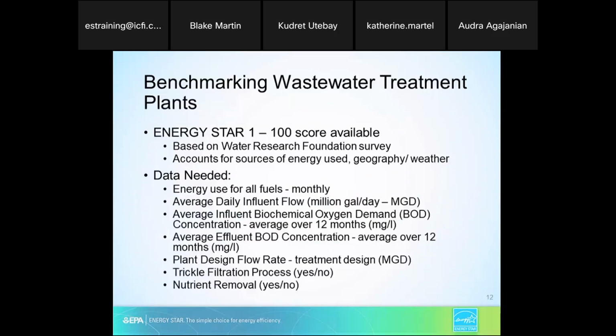For wastewater facilities, an energy performance scoring system is available in Portfolio Manager. After you enter the data into the tool, such as energy use and flow and basic data about your facility, you will get a performance score between 1 and 100. The scoring system for wastewater plants is based on national survey data collected under a Water Research Foundation project. Survey data were collected from a statistically representative sample of wastewater treatment plants in various sizes, types, and locations across the country. The survey data included information on flow volumes, treatment processes, influent and effluent quality using biochemical oxygen demand, as well as monthly energy use and cost data.